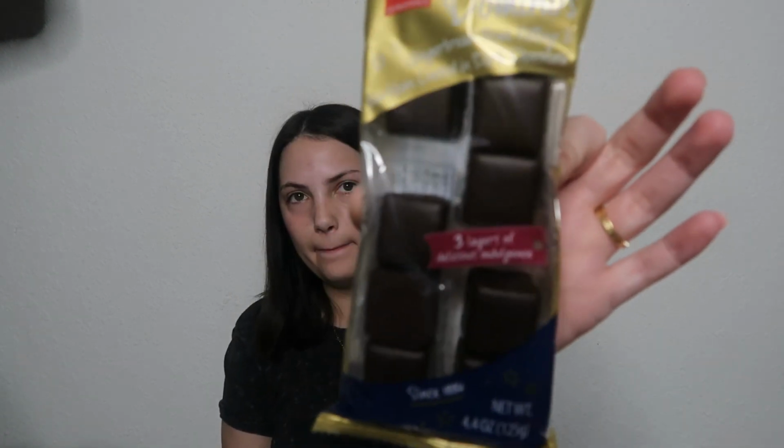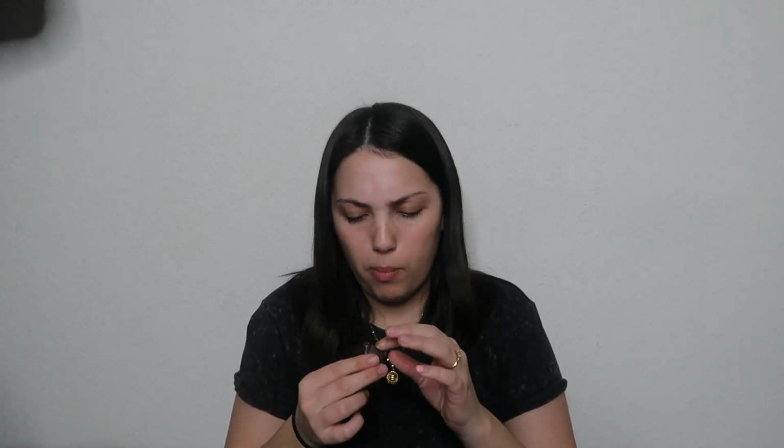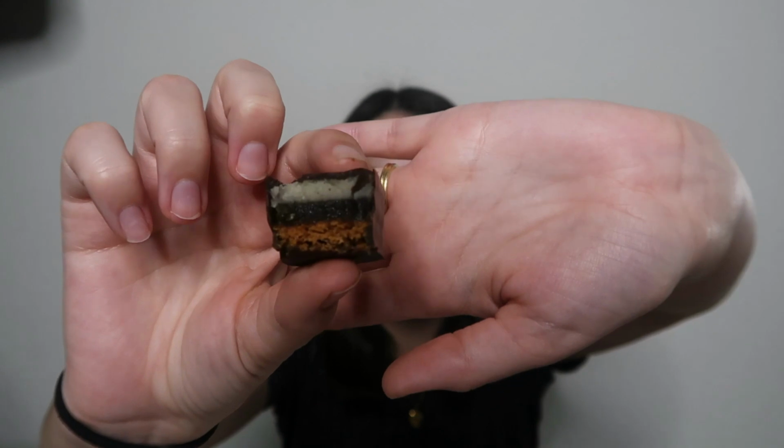I just looked at something in the box that I haven't seen yet, and I'm so excited to try it. But first, let's try these dark chocolate gingerbread bites. They are from Germany, and it says that they are 3 layers of cookie, jelly, and persipan. I don't know what that is. This is what the inside looks like once you bite into it. There are very clearly 3 layers.